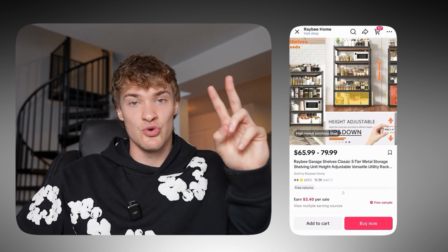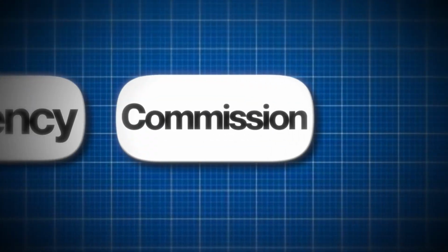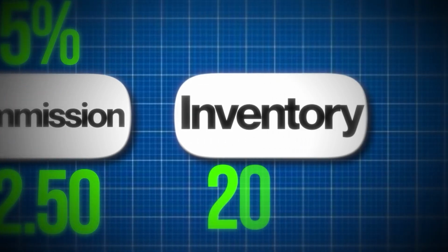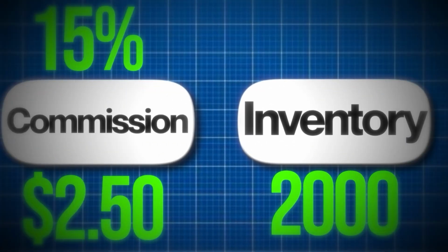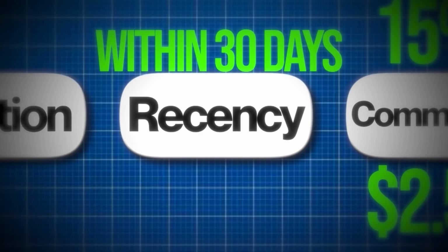So that was just 2 examples of good products. Again, the main things: traction, recency, commission, and inventory. A lot of them are subjective, but just for some numbers for commission and inventory, maybe $2.50 or more, 15% commission or more, and then you probably want at least 2,000 in stock of the product that you're going to promote. And then traction, you want at least a few hundred likes. Recency, obviously the sooner the better, but probably within the last month.